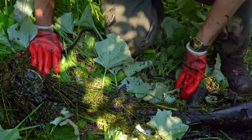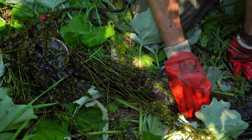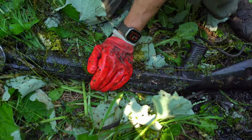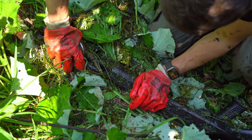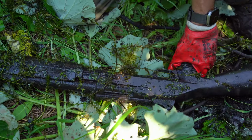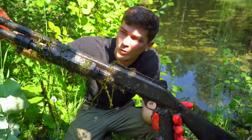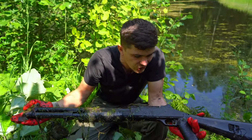What the heck? That's a shotgun! I thought that was a rifle, but no! This is a shotgun, and guys, it's not so badly damaged by seaweed, rust and dirt and so on. Oh, that's crazy! That's a real shotgun.